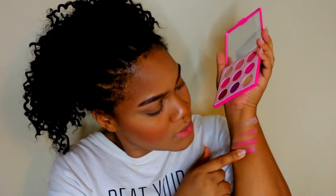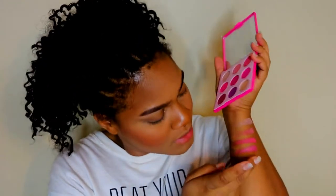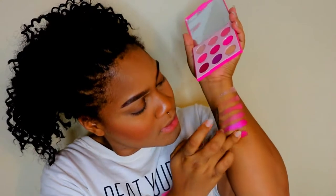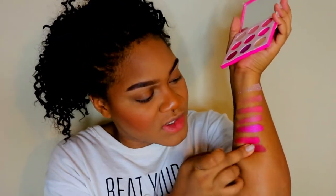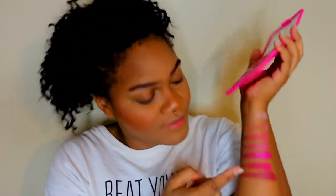So first we got Tickled, which is this color right here. Then we got Soft Core, Poodle, Big Sugar, and then Opulent. Ooh, Opulent. And then we got Sandbar. Then we have Trove. I'm going to do a nice swatch of Trove because that wasn't good. Then we got Caddy. And then last but not least, we got Moonstruck.